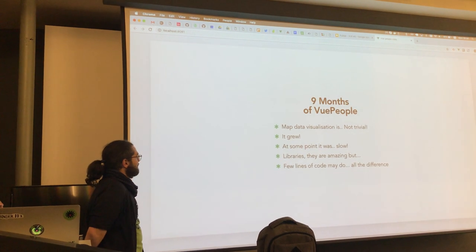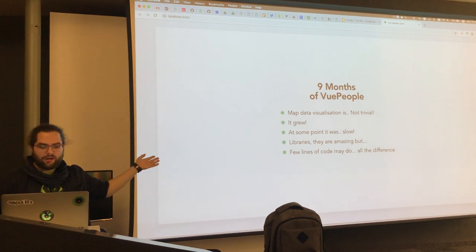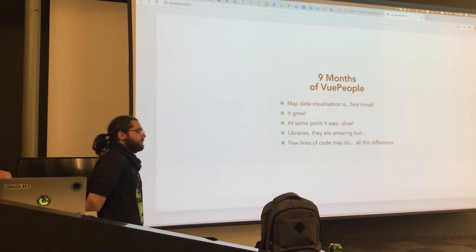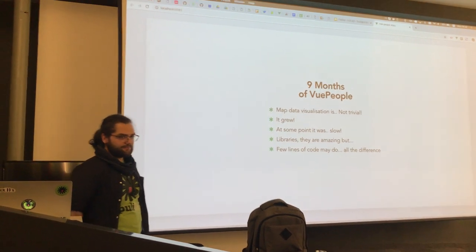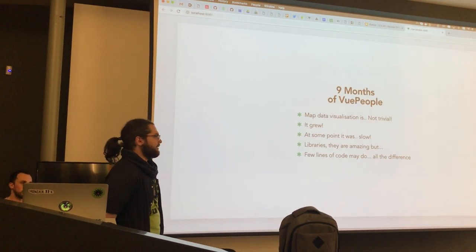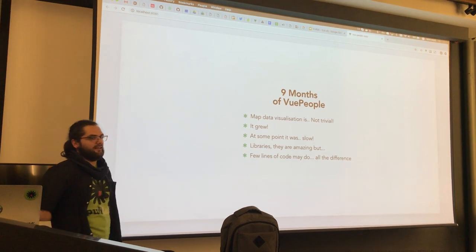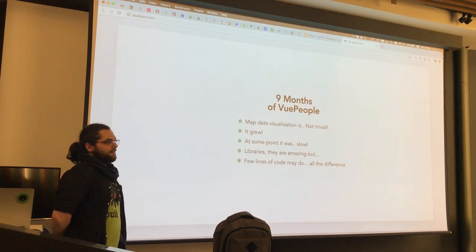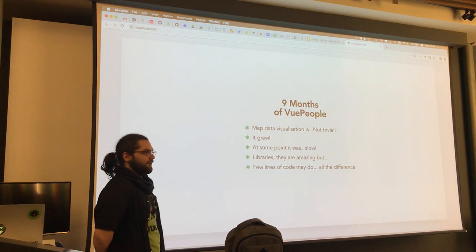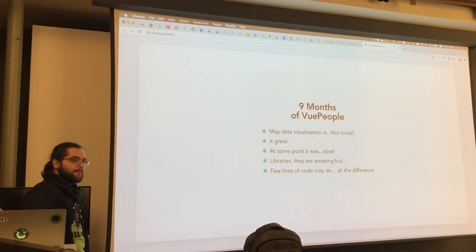Okay, so nine months of Vue People. Basically, I wanted to talk about what we learned with this project, because we normally do production real-world apps, and we go with a set of different basic rules than building an open source application that reveals itself and auto deploys itself every time we update the code on master. A PR is merged, or I forget a console log in a commit. Those things go online. And also we don't have a locked package version.